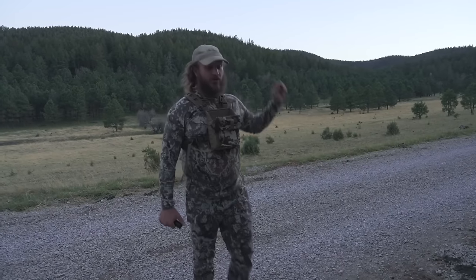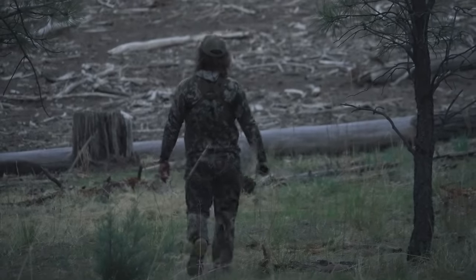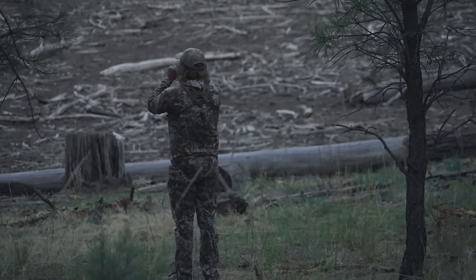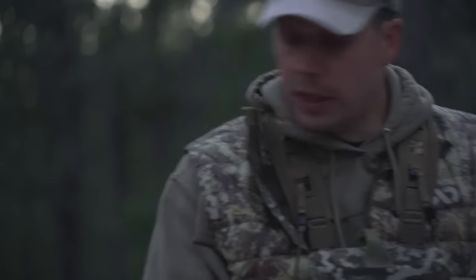Go up another quarter mile and do it again. There's a lot of critters in this country. Yeah. There's elk tracks all over the place. Yeah, there's lots of deer and elk tracks everywhere, dude. It's gonna be some perfect food. It's gonna be good.